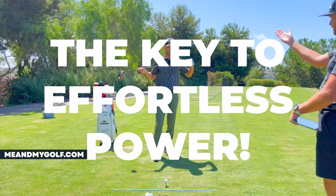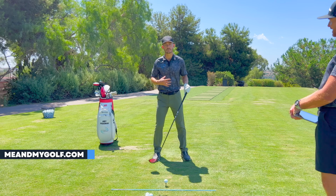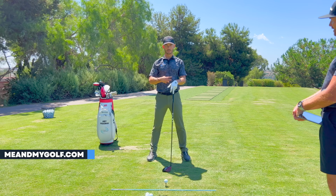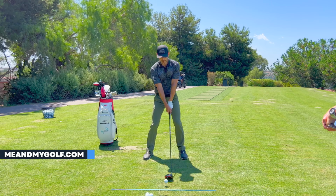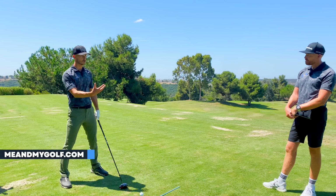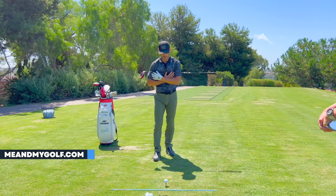Right, Andy. The key to effortless power. Okay, so this is the important thing. Now, the key to it really is involving the torso. If we can involve the torso in this move away, this turn creates time. So what I want you to do next time you go to the driving range is place the golf club across the shoulders like this.